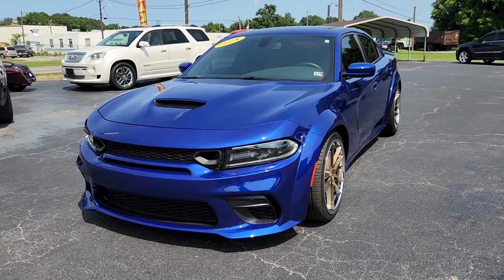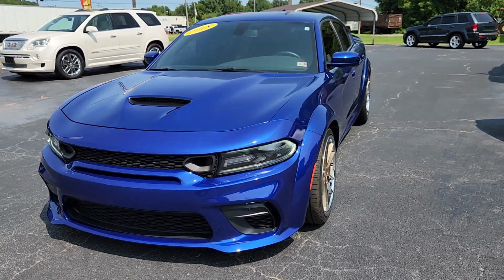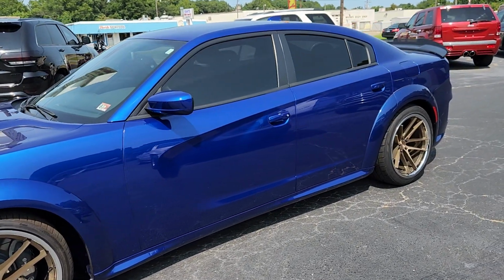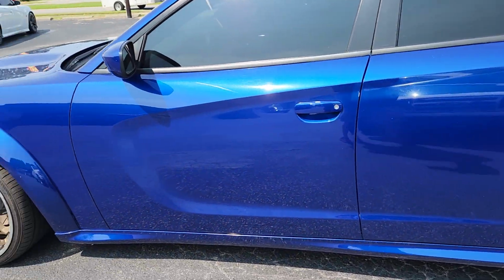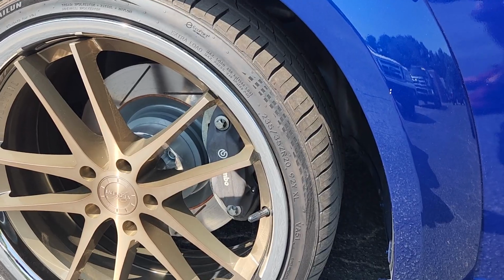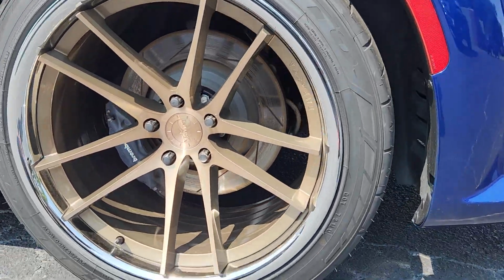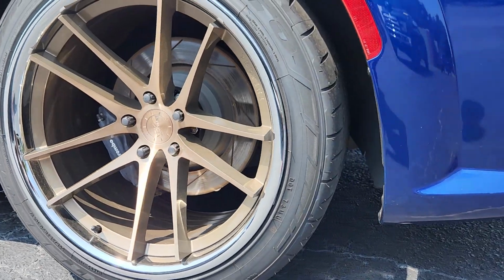We've been having a lot of requests for video on this 2018 Scat Pack that we have, so finally getting around to getting that done. Anyhow, this is not a factory wide body car. That is a wide body kit on a Scat Pack, and then it's got the brand new Ferrada 235s on the front, 20-inch wheels, and we put some Meteor 295/35/20s on the back of it.